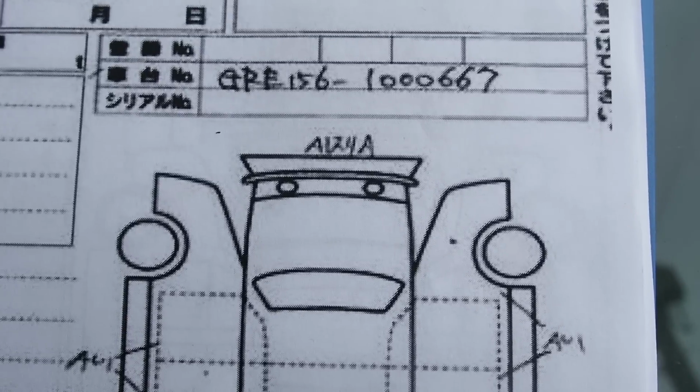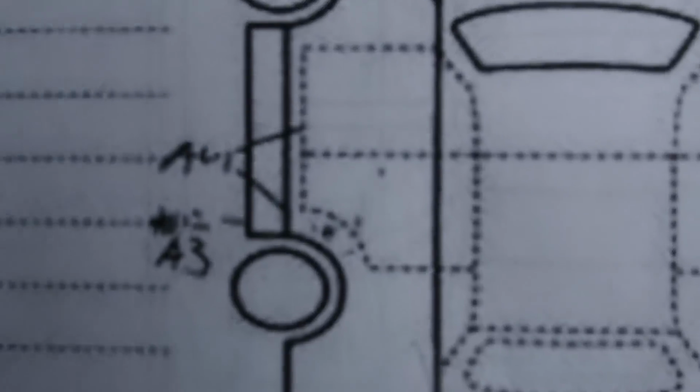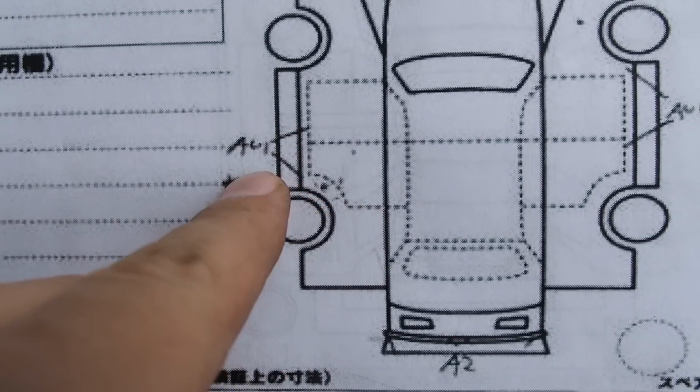Okay, so scuff on the front bumper. A3 in this section here, like right here and here, A3.